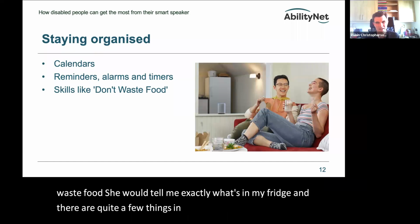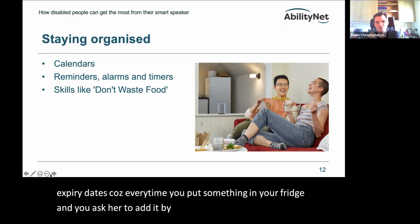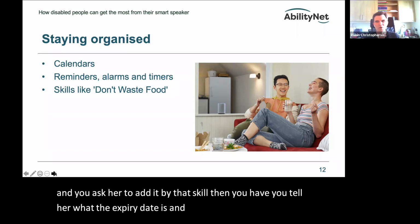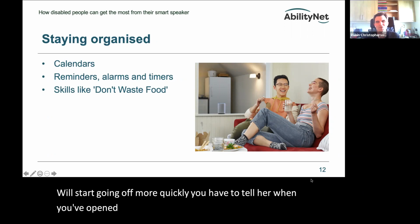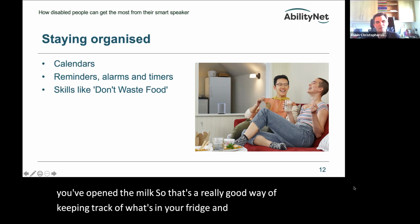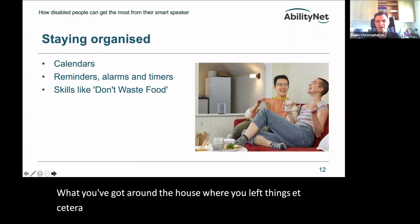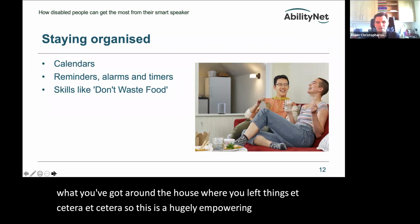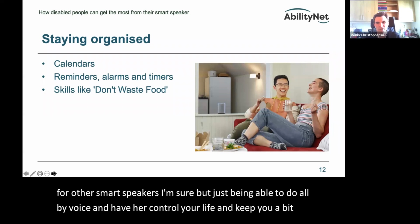She will tell me the expiry dates, because every time you put something in your fridge and you ask her to add it via that skill, then you tell her what the expiry date is. And if it's something like milk that will start going off more quickly, you have to tell her when you've opened the milk. So that's a really good way of keeping track of what's in your fridge. And there are other skills that will help you keep track of your tasks, to-dos, what you've got around the house, where you've left things, etc. So this is a hugely empowering area for the Echo and for other smart speakers, I'm sure, but just being able to do it all by voice and have her control your life and keep you a bit organised and on task is really, really useful.